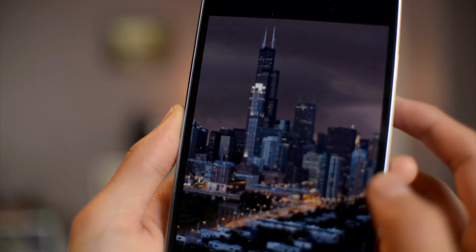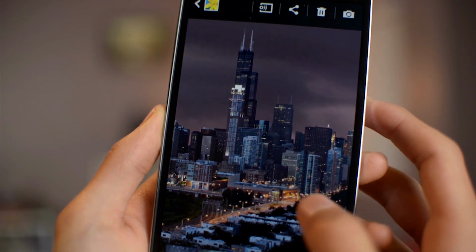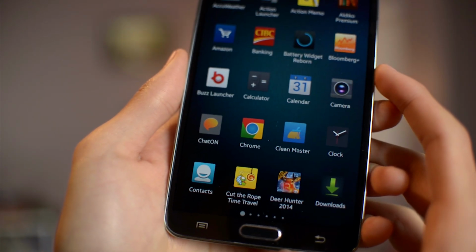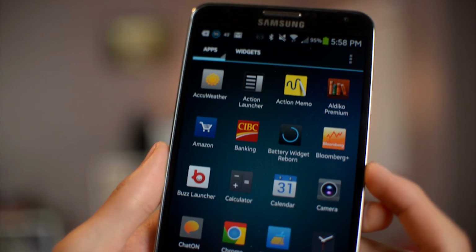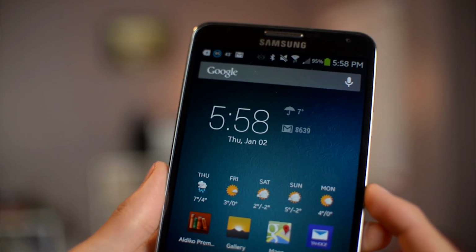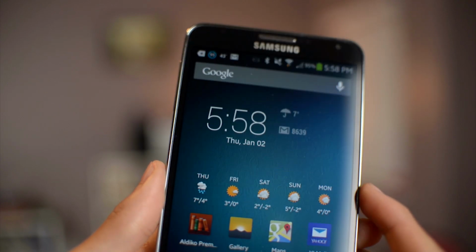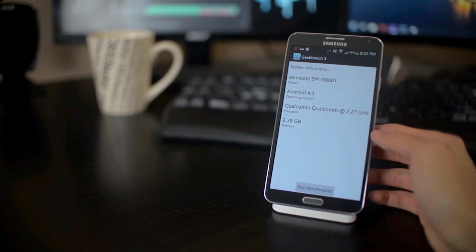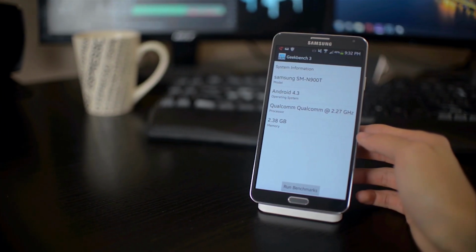but everything else is pretty much the same. The viewing angles are excellent on both, but I did notice that the Note 3 is a little bit brighter in the highest brightness settings. So if you want to use your device in the sunlight, both are really great for viewing at a really high brightness, but I just noticed that the Note 3 can go a bit more brighter. Alright, moving on to the specs and benchmark.